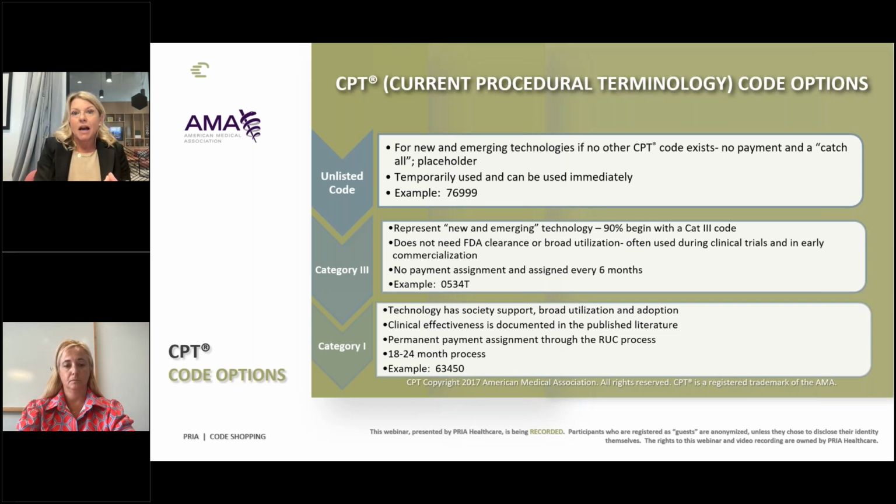So even in the IDE stage, for example, during a clinical study, pre-FDA clearance or approval. There's no payment assignment, and these are assigned every 6 months. An example is 0534T. The T stands for tracking, a tracking code, which is what they used to be called.